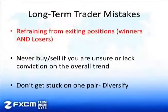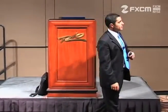And don't get stuck in one pair, especially for long-term traders. You tend to put on a trade and it might take a couple of days or a week or two to get into. Don't lock yourself into one pair. If you're not having much luck or a good performance on one pair, diversify. There are specific pairs that'll be more volatile than others, and specific pairs that'll trade better with longer-term positions than others, so just be mindful of that.